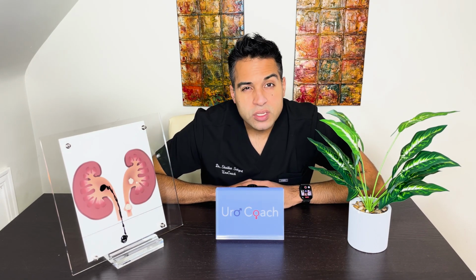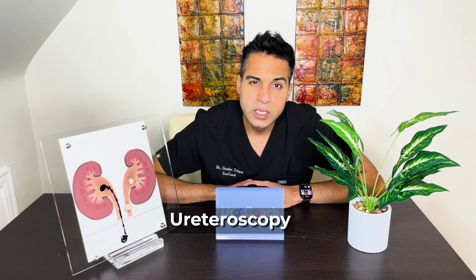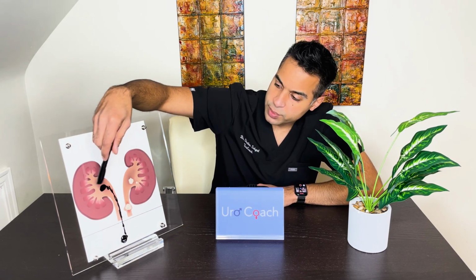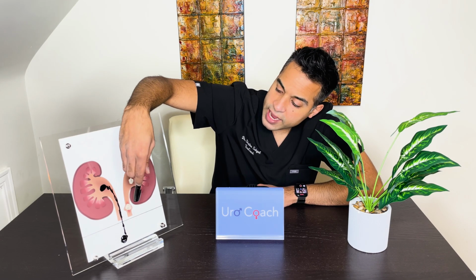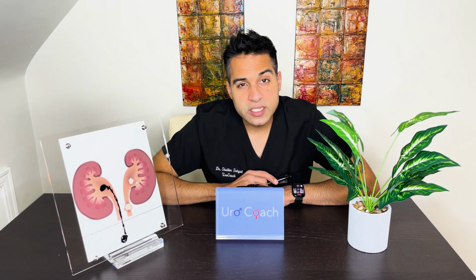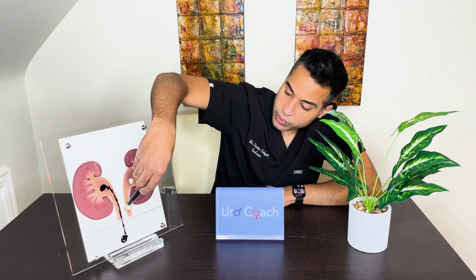Probably the most common time that we have to use a stent is when we do something called ureteroscopy. That's when we look up the ureter, which is the tube that drains urine from the kidney down to the bladder. We find a stone, we apply lasers to it, then we have to leave a stent in. The reason why we have to do it is because we don't want that ureter to close up. So we've done a lot of work to try to help the patient to get rid of this stone.